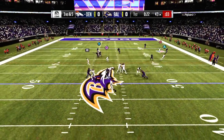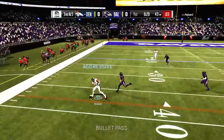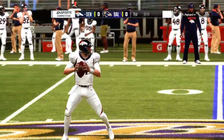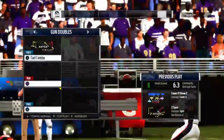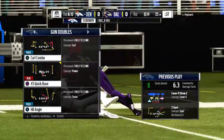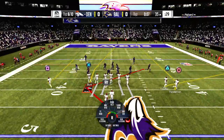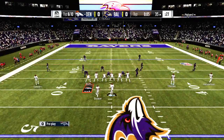From the gun on 3rd down, Keenum. Out of the backfield, this is Devontae Booker. And he's going to have the 1st down yardage to the 35. 8 yards on the pickup there, and it moves the sticks. Down.